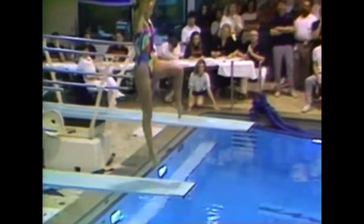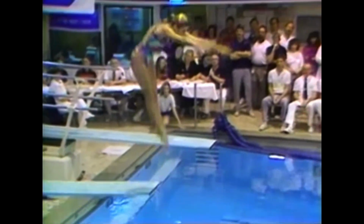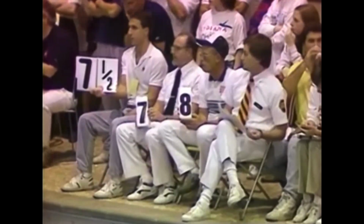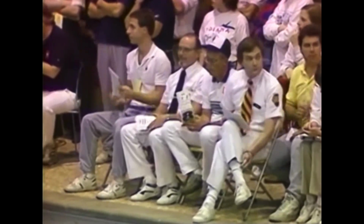Jenny Baker came up to finish 7th last year. Here she goes now on her 9th dive. That's a beautiful jump and touch and a nice entry. Right straight in. Good numbers there. That's right. She deserved that. That was a very nice dive.